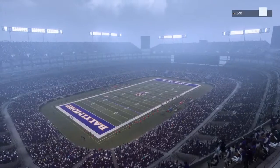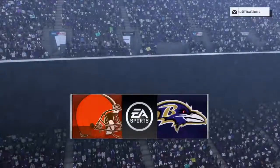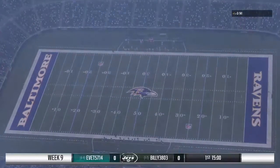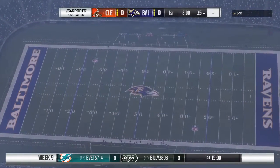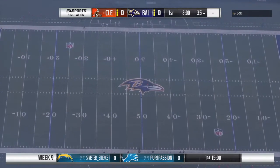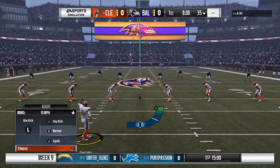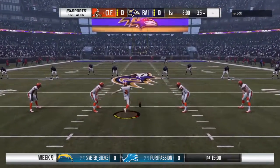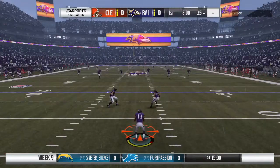CBS Sports coverage of the NFL brings us to the Inner Harbor and M&T Bank Stadium here in Baltimore, Maryland. The scene a few moments ago, here it is. It's unlike any other in sport as both teams made their way out of the tunnel. These folks are fired up as their guys are ready to do battle between the Cleveland Browns and the Baltimore Ravens.